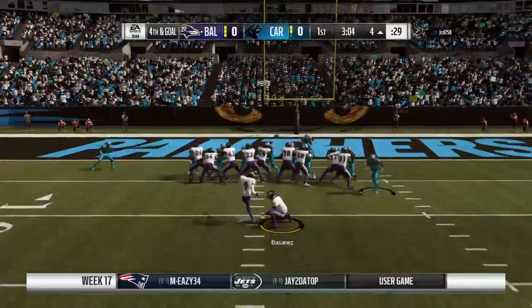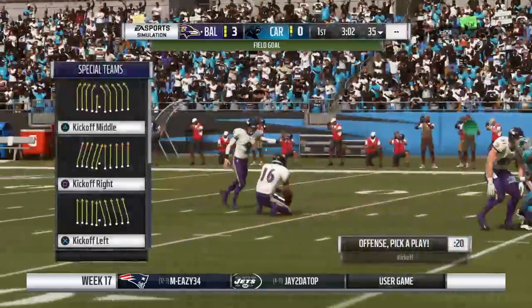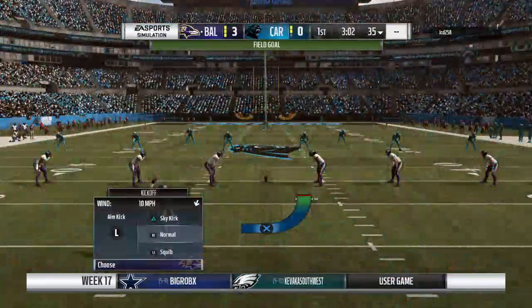But I also know one other thing. It'd be a bigger disappointment to come away with no points. So the field goal there caps what winds up to be an 11-play drive.